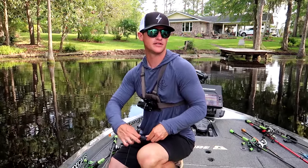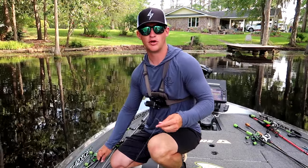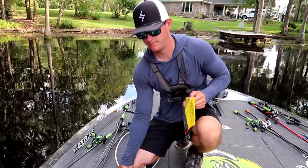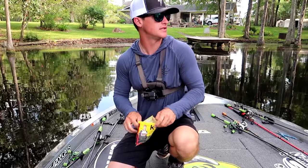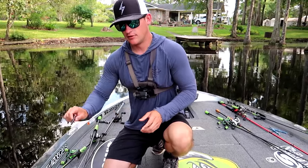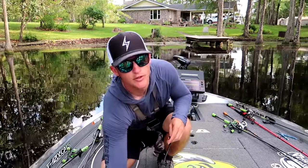The other end of the lake is super shallow. This end of the lake's a little deeper. These fish are post-spawn right now. I haven't caught one that's not post-spawn. There's a couple boats that I've put in the last couple hours. Haven't really seen anybody do anything, but the only thing that we can do is just keep covering water in hopes of finding another really big one.